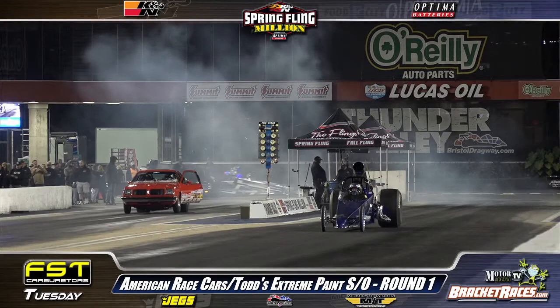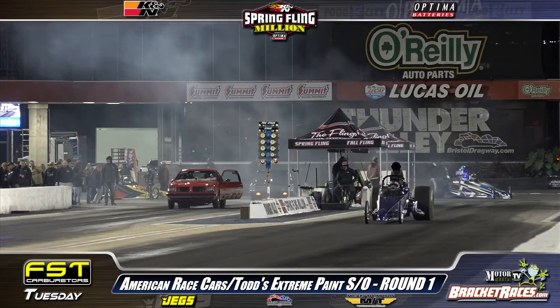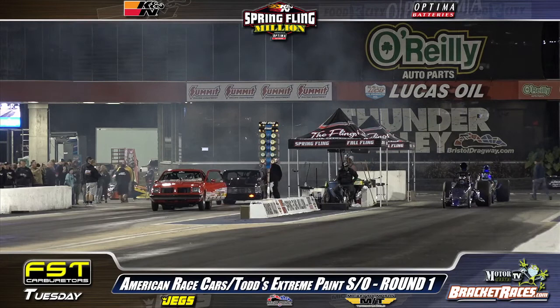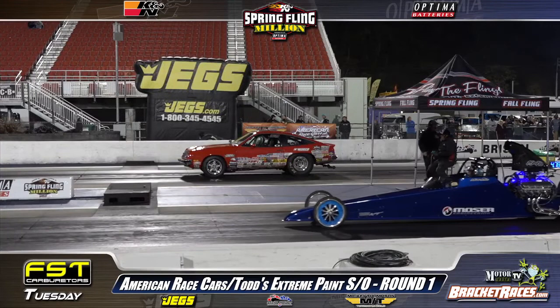Looks like a pretty good little meal there, Boo-Boo. Troy Williams was .022 on the tree and goes 476 on a 476, but gave up too much at this end of the racetrack. Blaine Mayer on to round number two of the shootout.